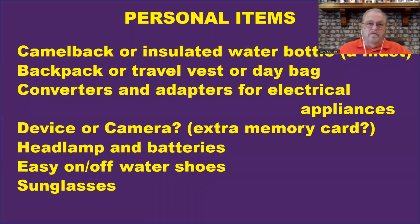And if you're a sunglass wearer, bring your sunglasses. Just be careful if you have prescription glasses and you lose them on a trip or something like that. If you want to wear flip-ups or something, if you lose them, it ain't no big deal. I'll leave that up to you. But it is going to be sunny. It is going to be bright.